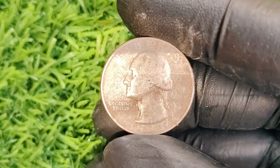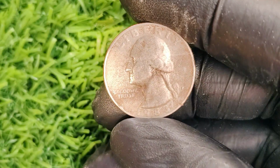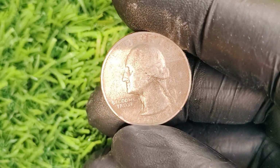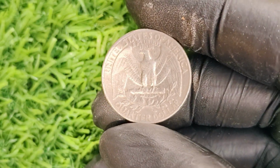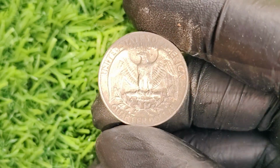Always double check your change, even if you're just vacuuming your car. Make sure it's got the P on the front side, near Washington's ponytail. Check for luster, sharp edges, and minimal wear. Use a magnifier. Even minor nicks can lower the grade. Look for doubling, misalignments, or die cracks.